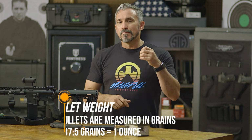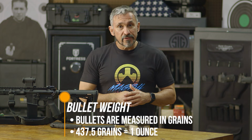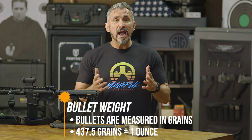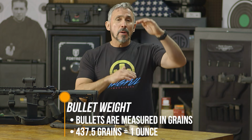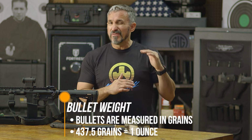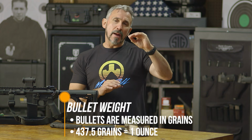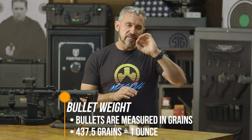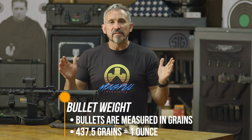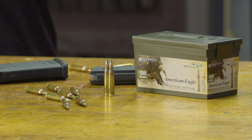Next, we're going to look at bullet weight. Going back to the rifle twist, we have a collection of different bullet weights. You can have as light as a 40 grain to as heavy as an 80 grain. But typically the most popular rounds are about 55 grain and 62 grain. Those are probably the easiest to come by these days. As you look at bullet weight, that's going to be heavily influenced by the barrel itself.